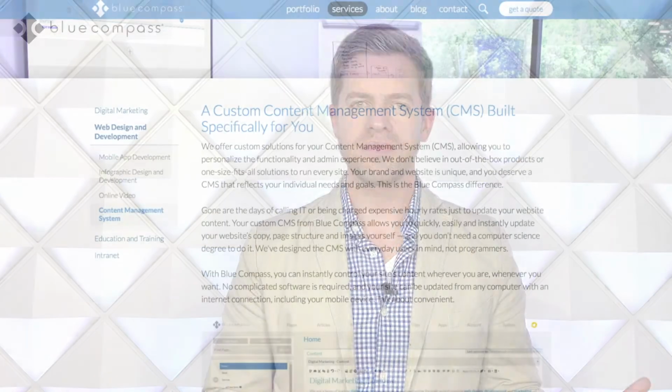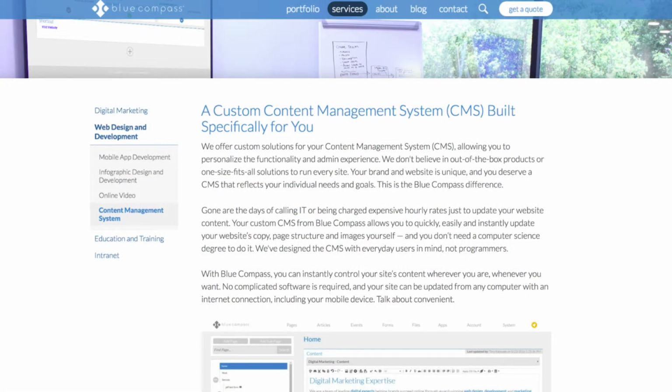Here's an example of the content management system page on our website. And this was a few years ago. We simply had photos and copy on the page. And we saw that the time on page, in other words, the average session duration that people were spending, was 50 seconds. And that's okay, but it's not fantastic.